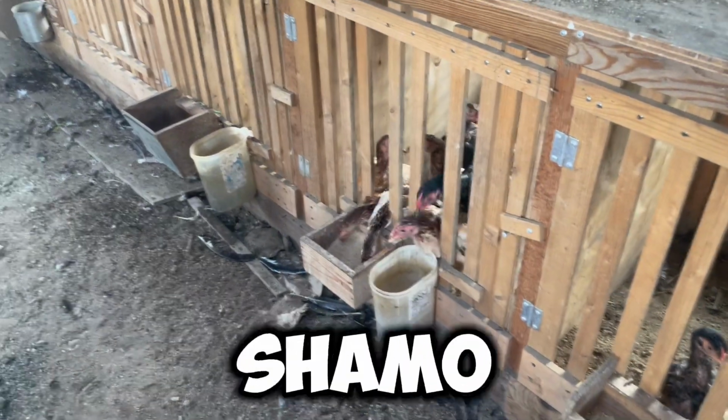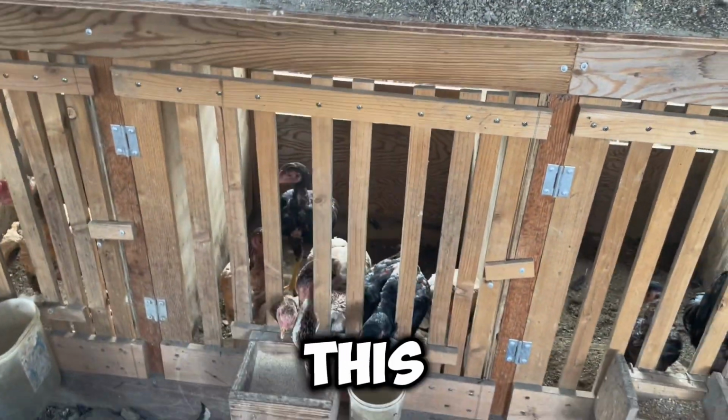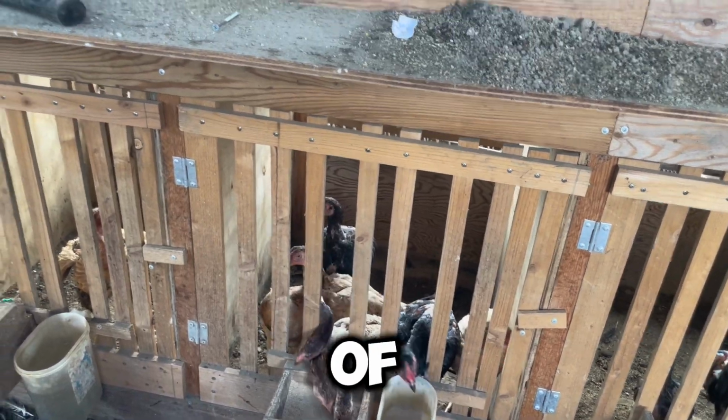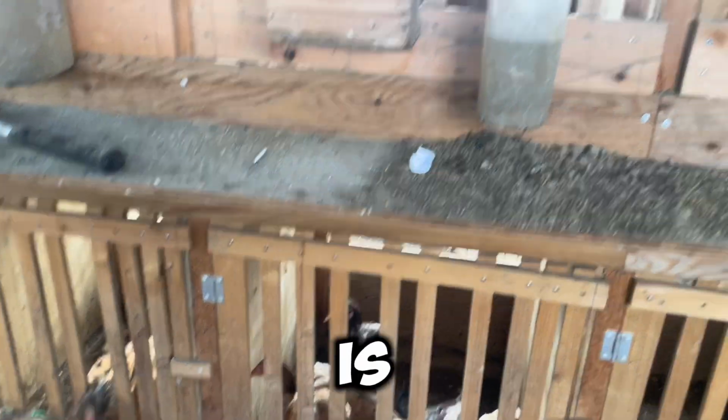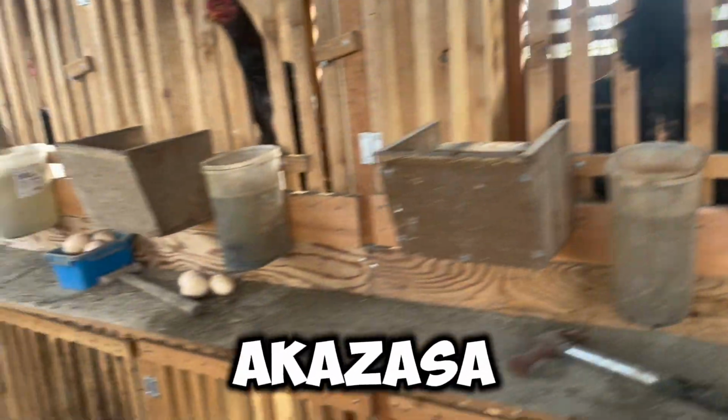The Akazasa Shamo is also a common color in Japan. Many Japanese breeders have this kind of color. All kinds of chicken in Japan that have red feathers are called Akazasa. Now let's watch the sample pictures of what we call Akazasa Shamo.